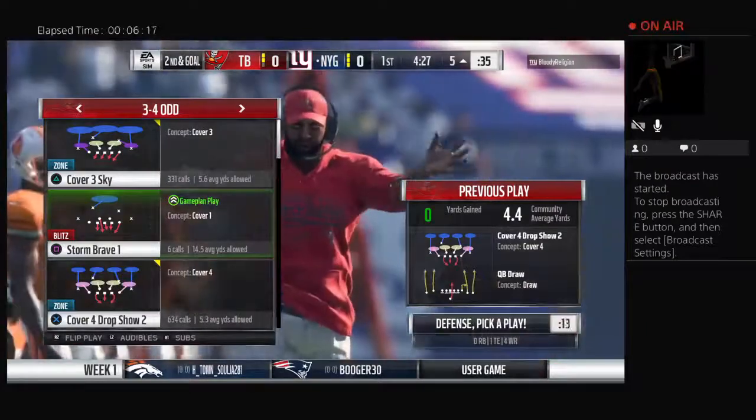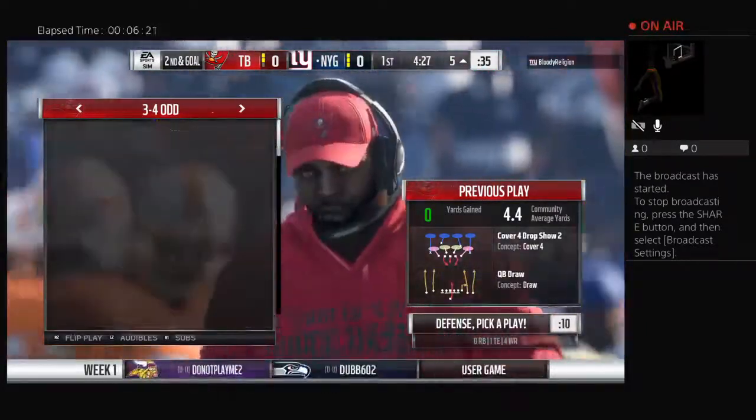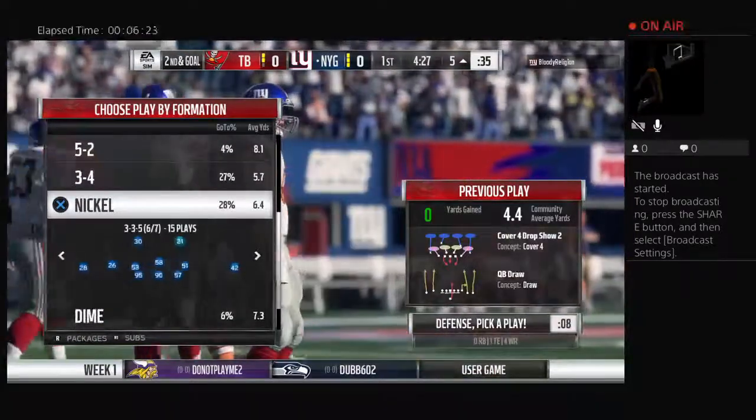You can do one of two things after a penalty. You can hang your head, or you can get mad and redouble your efforts. And I think we just saw the latter there as they stopped him for no gain.